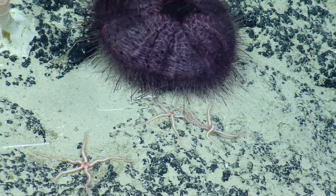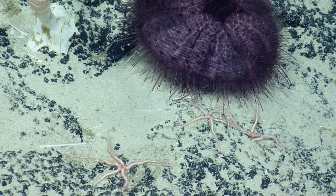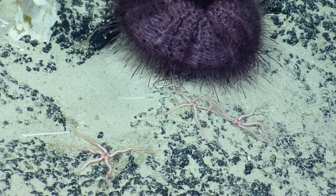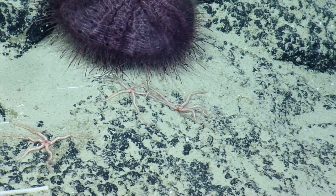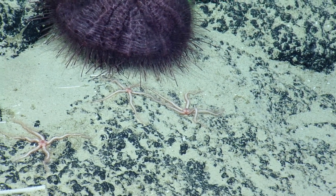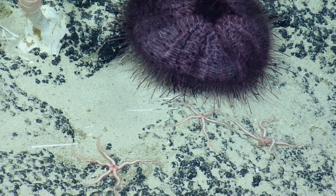I actually have no idea which will win because it's going so slowly. Come on. See, urchins actually can go really fast when they want to. I don't know if an urchin wants to eat an ophiuroid. Is it scoping it out? Not interested. Yeah, it seems like it's slowed down. Okay, keep moving. What would be the maritime equivalent of the tortoise and the hare? Maybe the urchin and the sailfish. 30 meters, 120, please. 0.3 knots.